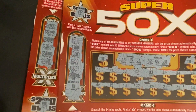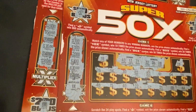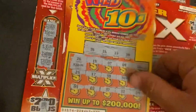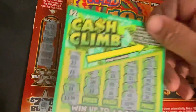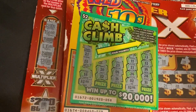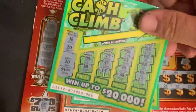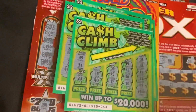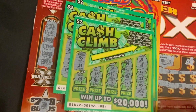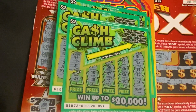Got 100 right there, three matching hundreds, on the first ticket, the black box special. 120, 124, 126, 136 dollars back out of $15 spent. Amazing profit session on the new tickets.